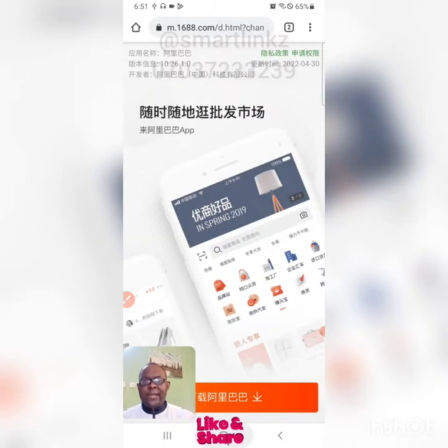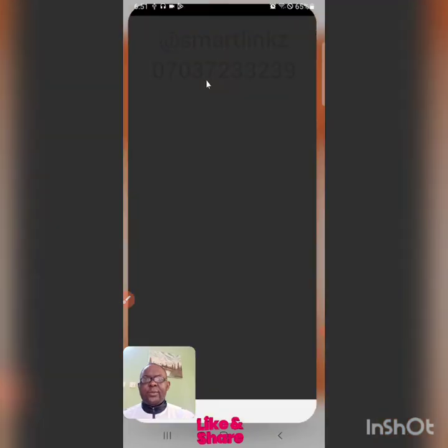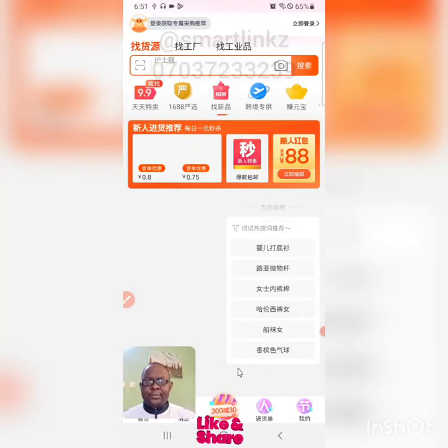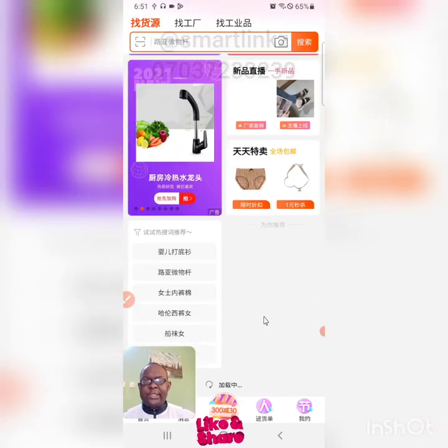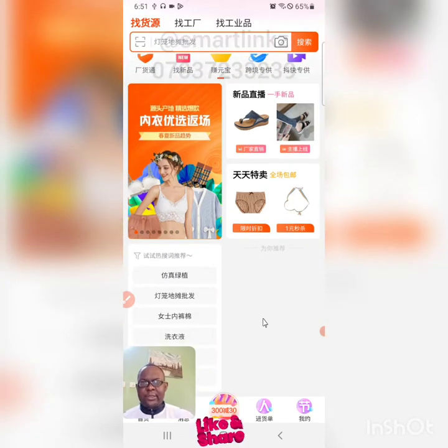Now, after you've installed, this is how the app will look like on your phone, okay? Now this is the 1688 app here. You see, you open the app on your phone. Now when you open the app, you see everything now is showing in Chinese language. Every single thing here showing in Chinese language.